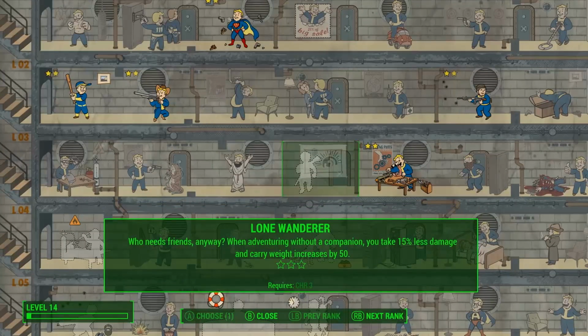Moving on, let's take a look at Charisma's level 3 perk, Lone Wanderer, which I do believe is new to the series, although it is most likely a nod to Fallout 3's protagonist. Who needs friends anyway? When adventuring without a companion, you take 15% less damage and carry weight increases by 50. So this perk has 3 ranks total, with each rank likely amplifying damage reduction as well as carry weight. I think the addition of this perk is very cool, as it gives players who might want to play solo further incentive to do so.